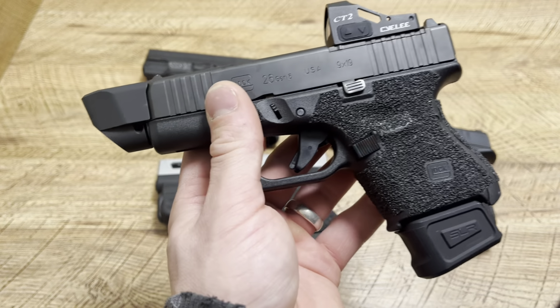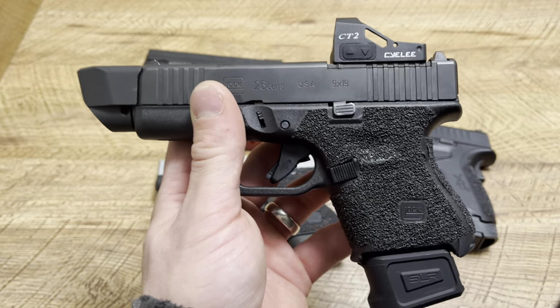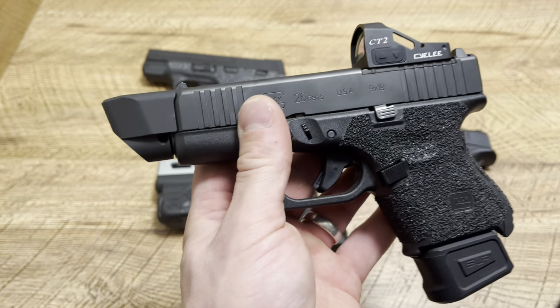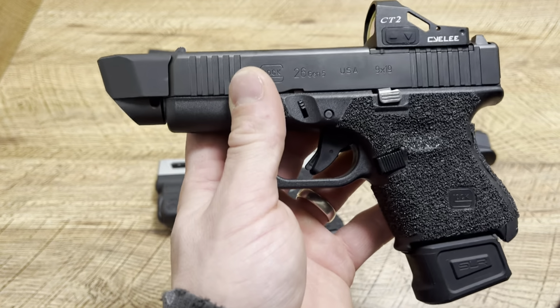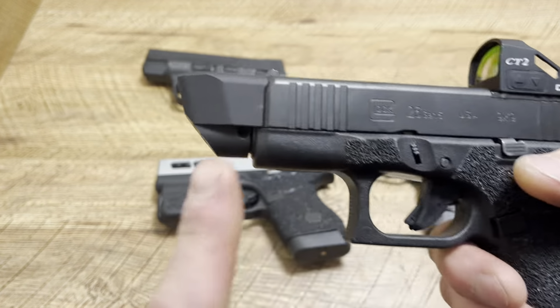And that's why this thing is my range toy. This is my fun, you know, just let's go mag dump, let's go drop some rounds down range and just shoot fast and have a blast. Because this is about the flattest shooting setup I own. Shoots better than any of my larger handguns, any of my heavier handguns. It's probably the best shooting setup I have. But there is a downside. You're adding about 1.5 inches for a compensator. And I know they have all these micro compensators and stuff like that now, but think about it.